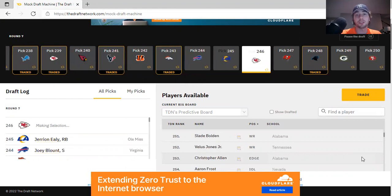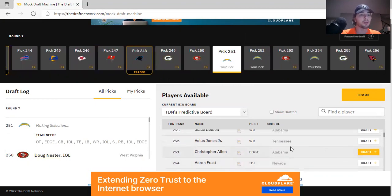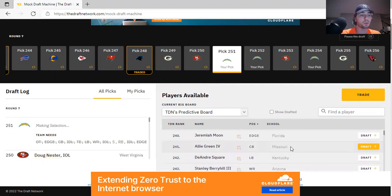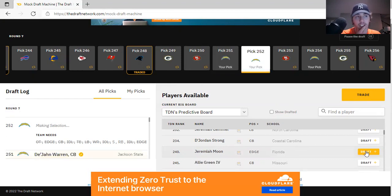Sometimes positional need can go by the wayside when there is talent on the board. Now it's really good with some of these selections because we have an opportunity with these picks to really create some depth at this spot. To me, I could see the value in bringing in another corner. Dejon Warren from Jackson State, a prospect that's really come on as of late in the draft community. I'm going to go ahead and select him at the corner spot. I think that makes some sense for us.